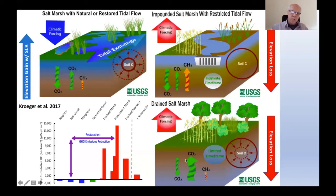On the bottom right, we have an example of a drained salt marsh. This kind of drained wetland will tend to be a substantial carbon dioxide source to the atmosphere because soil carbon stocks are exposed to oxygen from the atmosphere because of the drainage of the pore spaces. And that loss of organic matter will drive a loss of elevation as well. This kind of ecosystem will tend to be a climate warmer.